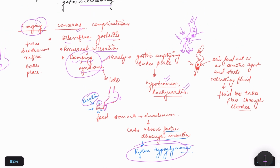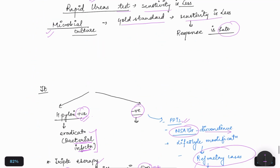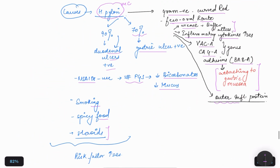So these are the complications: bile reflux gastritis, recurrent ulceration, and dumping syndrome, which can be early or late. We have studied the surgery, the therapies and complications, the presentation, and the causes, which was H. pylori and so on. So this is peptic ulcer disease. Thank you.